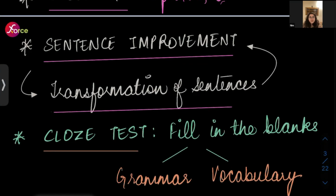For instance, if they say, "It is very hot today, full stop, the children cannot go out to play." Now in the bracket, they'll say, reframe the sentence using T-O-O-T-O. This is what is called T-O-O-T-O, which comes under completion of sentences. So, reframe it using T-O-O-T-O, you say, "It is too hot today for the children to go out and play."